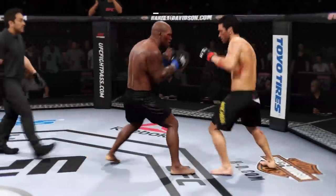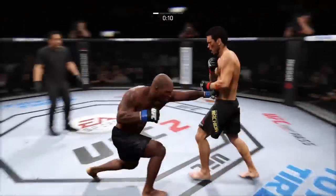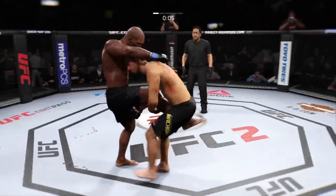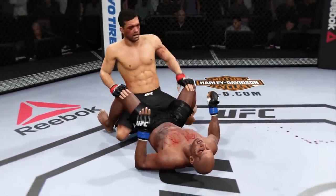That huge head kick was blocked. Another nice combination on the counter. Not even close. A good slip and rip by Machida. Lyoto Machida with another takedown. Absolutely, Joe. His takedowns have really been outstanding. And the end of the round.